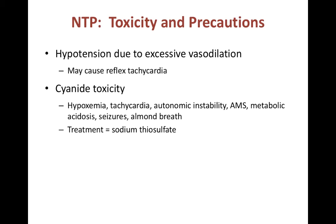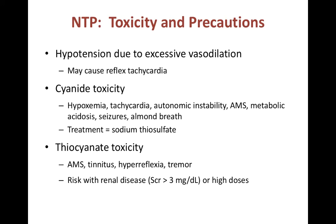Cyanide toxicity, again, is uncommon unless patients are on pretty high doses, greater than 5 mics per kilo per minute, or for more than a few days. Thiocyanate toxicity can occur, although risk factors for this are more in patients with renal disease or patients who are receiving high or prolonged doses of nitroprusside.